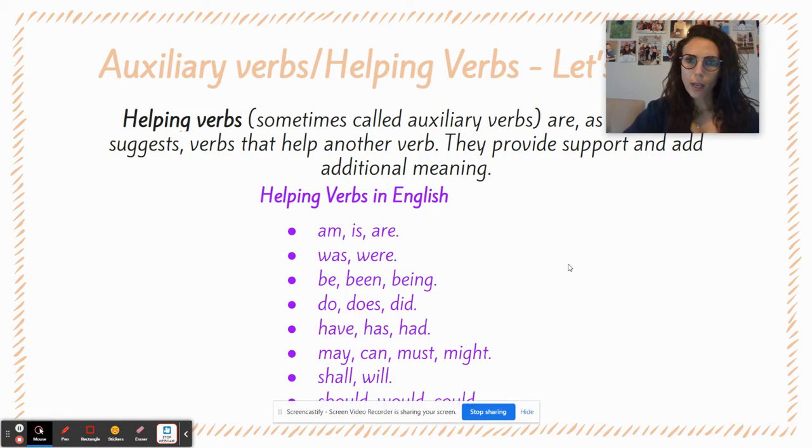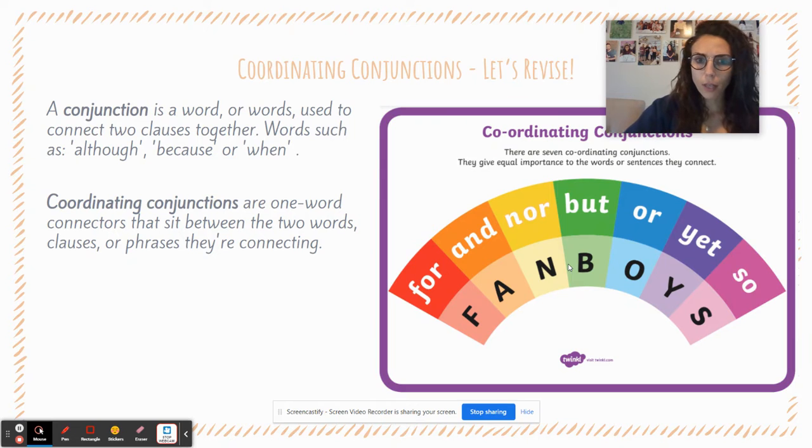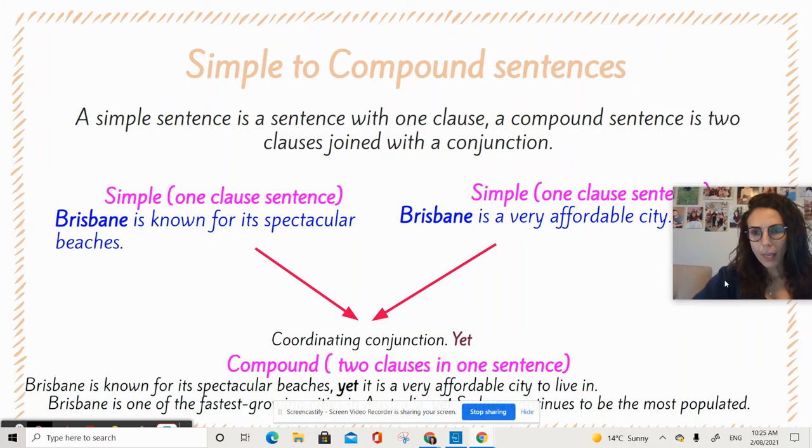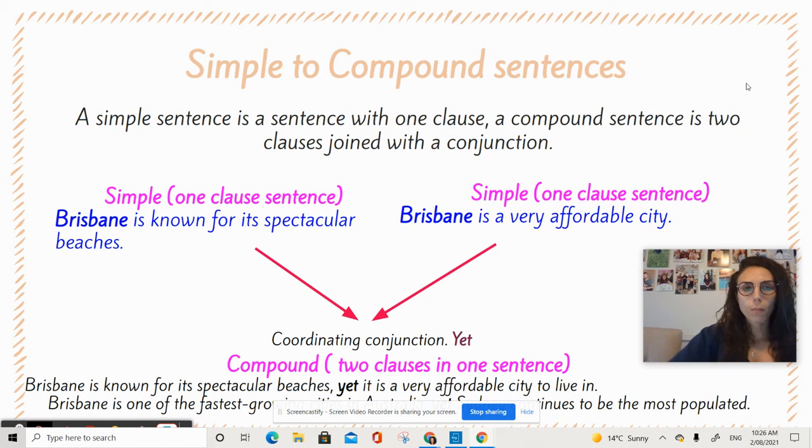We're going to continue to use our helping verbs as well as our coordinating conjunctions in order to write compound sentences that will have 2 clauses in them. Now, let's have a look at what actually creates a compound sentence, from simple to compound. A simple sentence is a sentence with only 1 clause. A compound sentence is 2 clauses that are joined with a conjunction. That's what makes it a compound sentence. So let's have a look. A clause is an idea. So if you have 2 separate ideas joined together with a conjunction, that makes it a compound sentence.